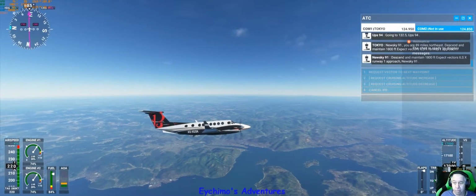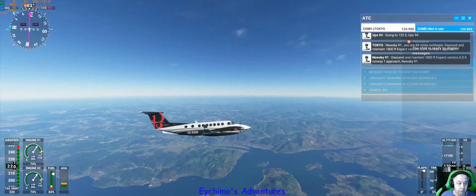Descend and maintain 1,800 feet. Expect vectors ILS X-ray runway ONE approach, Skyliner 1.